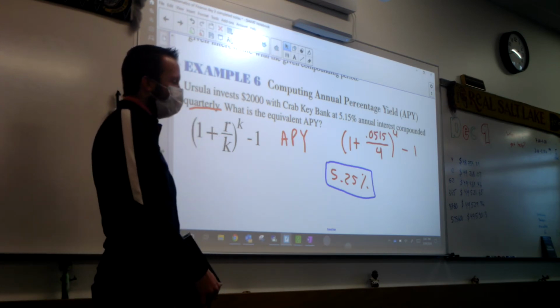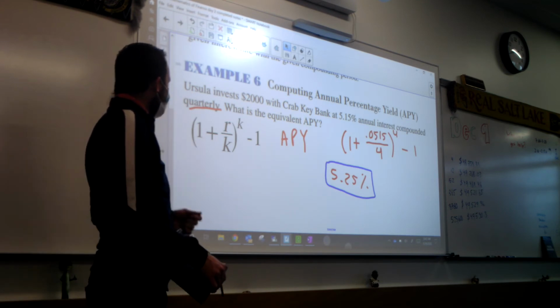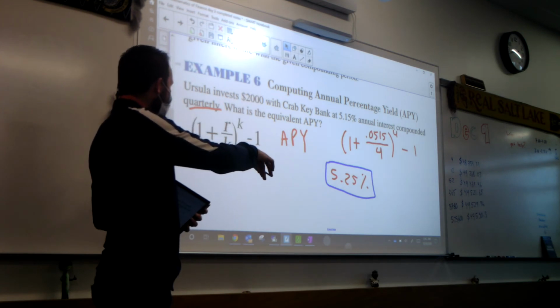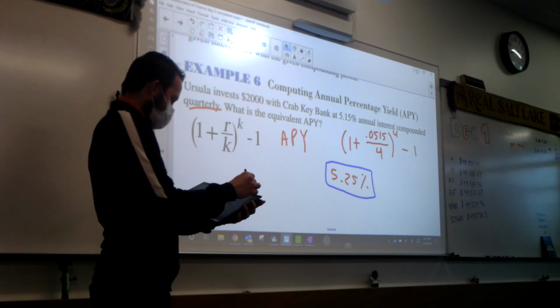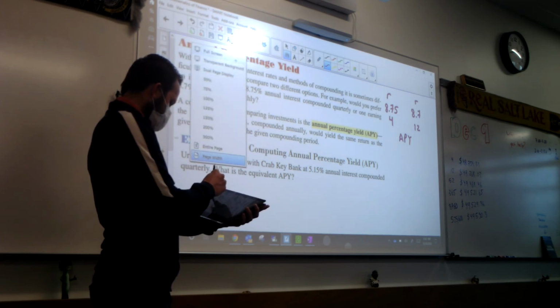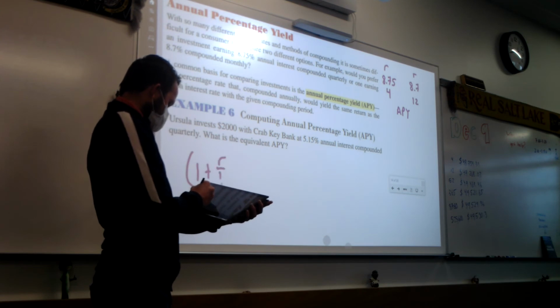Cool, huh? Okay. So what we're doing here, if we're trying to figure out what the APY is, well, don't copy it down. We'll work it out together, okay? We're going to use 1 plus r over k to the k minus 1. You have that written down? Because I'm going to need you to tell me it. Okay, so what was it? It was 1 plus r over k raised to the k minus 1?